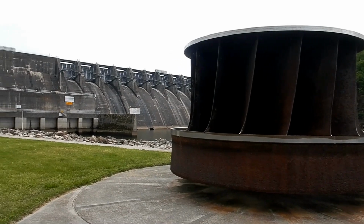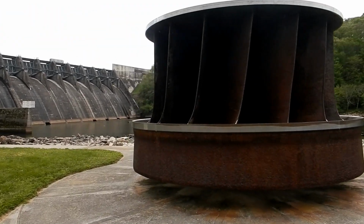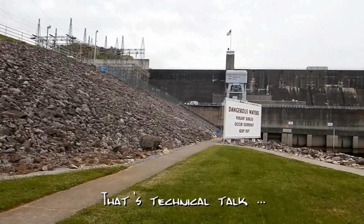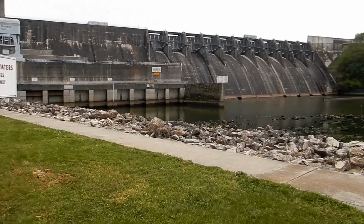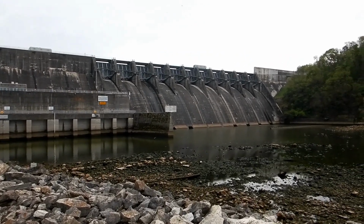We're at the actual dam area for the Douglas Dam of the TVA. This looks like one of the turbines. Now I think these might produce some power because there are some electrical things up there. But this is some big dam. Look at this. No water coming out today. Wish there was. Looked like it'd be kind of cool.